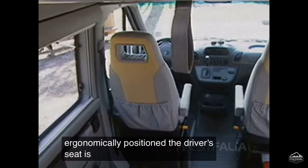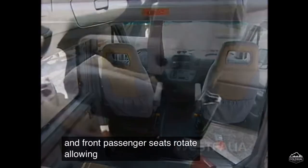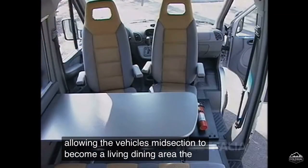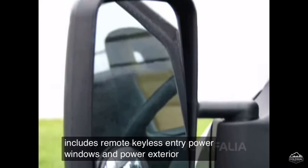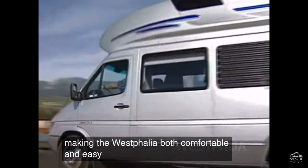The driver's seat is three-way adjustable, and the driver and front passenger seats rotate, allowing the vehicle's midsection to become a living dining area. The Westfalia's standard power package includes remote keyless entry, power windows, and power exterior mirrors, making the Westfalia both comfortable and easy to drive.